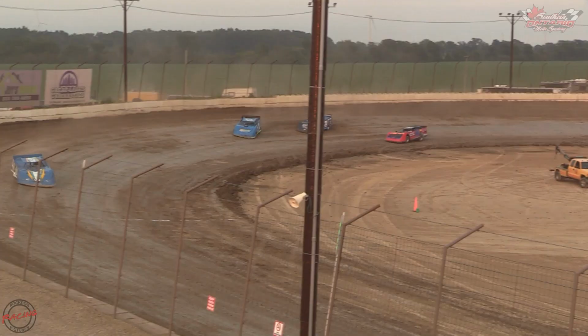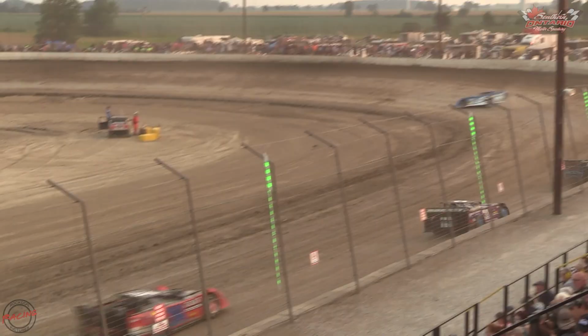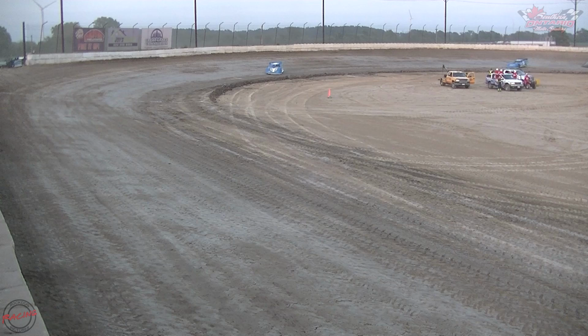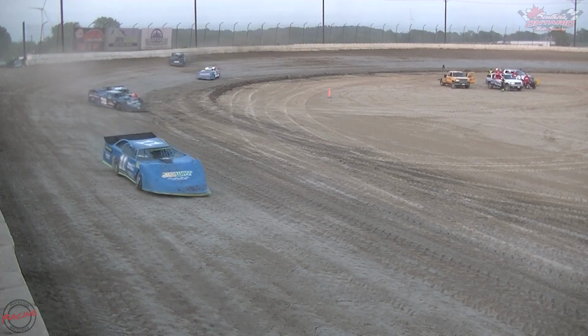Couple laps left to go here for race leader Lewis, Bloomfield, Lajeunesse, and Jimmy Jones, the bad fast grandpa, sits in that fourth position. Most drivers choosing right down through the middle of the track so far. We'll have to see if that changes as the night goes on, as Lajeunesse gets a little squirrely there coming out of four.